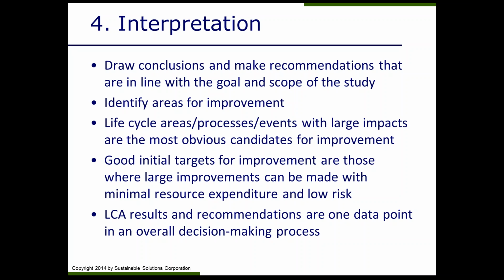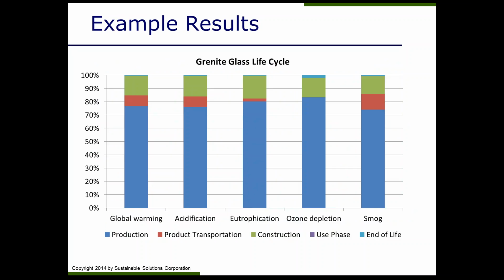LCA results and recommendations are also just one input in an overall decision-making process. You're still going to consider cost-benefit analysis. You're also going to consider quality and performance in your product as well. Lifecycle assessment is really just one additional data point that you can use when designing your product.